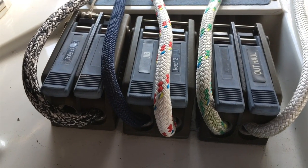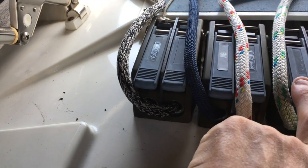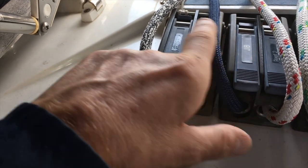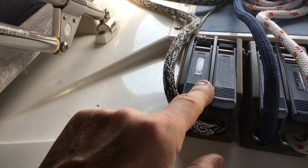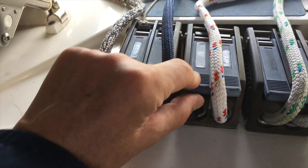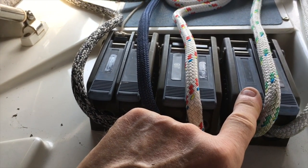Port side, I have outhaul, reef three, reef two. That is the halyard for the staysail. It's the topping lift, and that's pole downhaul. That, of course, is reef three for the leech. So I have single line reefing for reefs one and two, double line reefing for reef three.